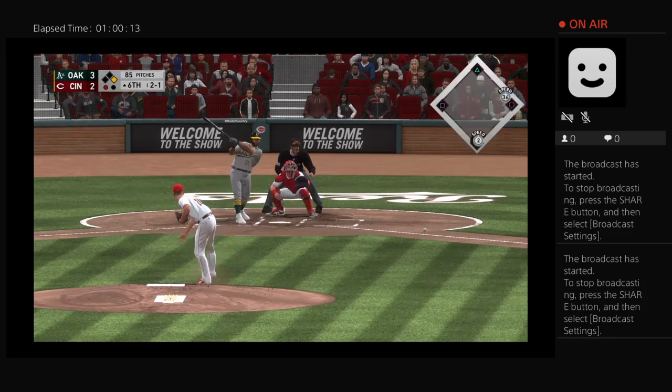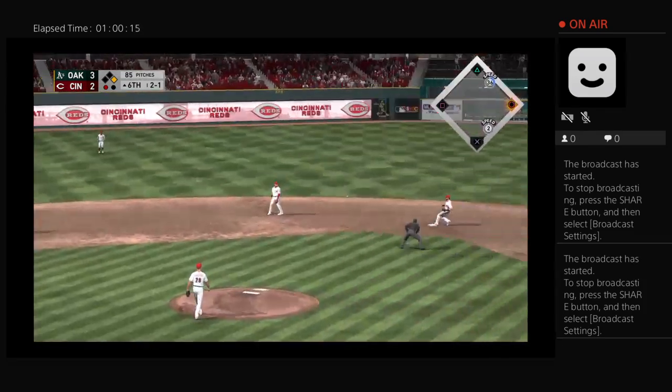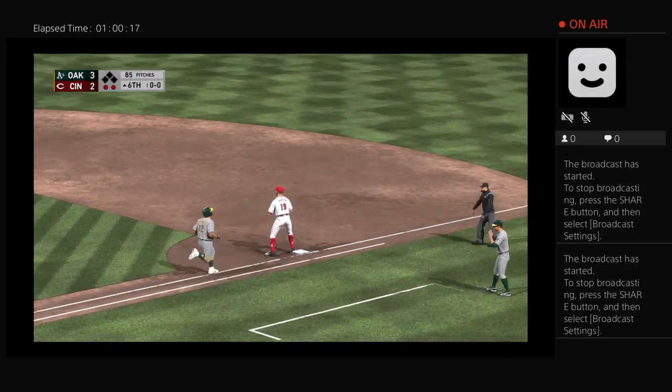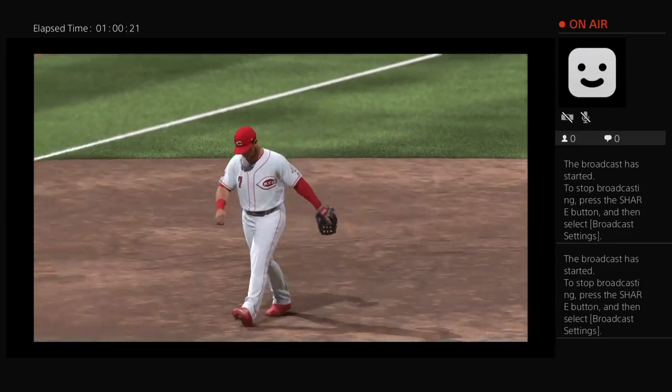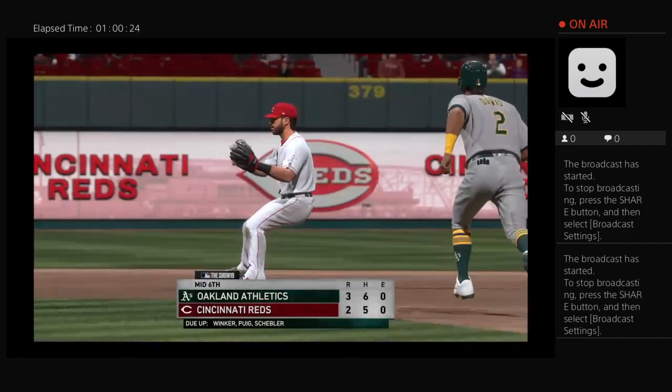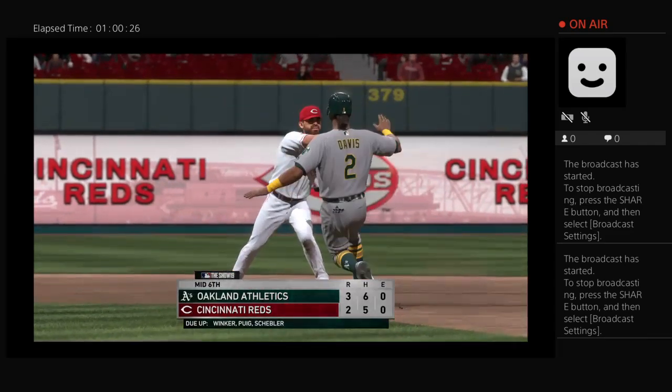Here's the 2-1. Hit to third. He's got it to second for one. Relay to Votto's in time at first, and it's a double play. Side retired. Around the horn they go. 5-4-3 to end the threat.